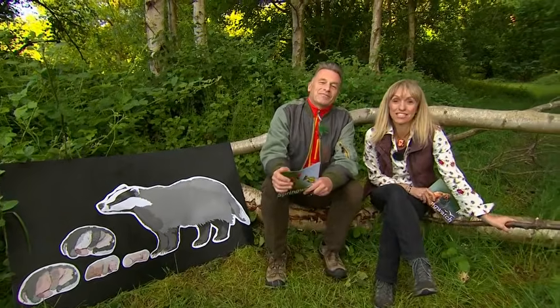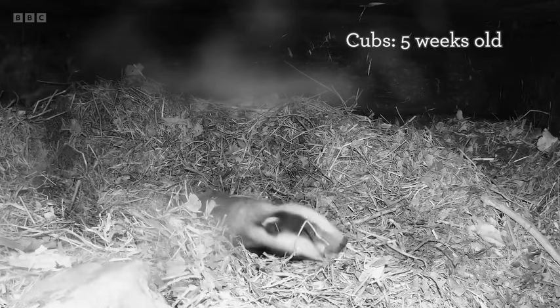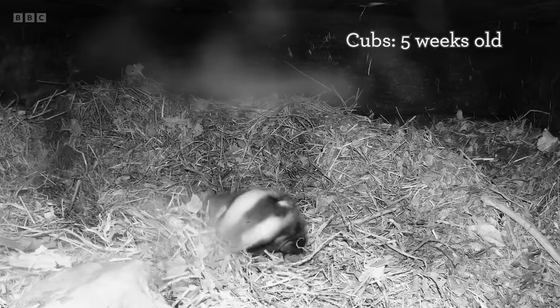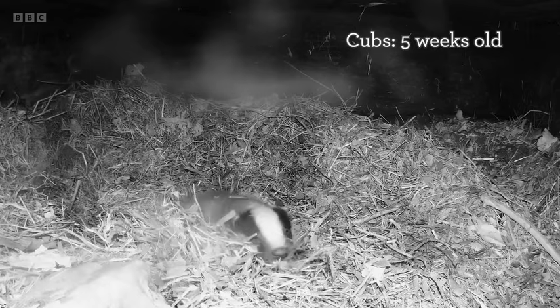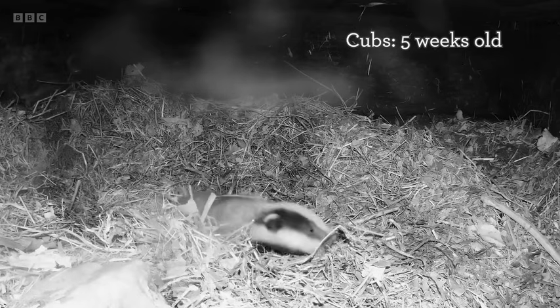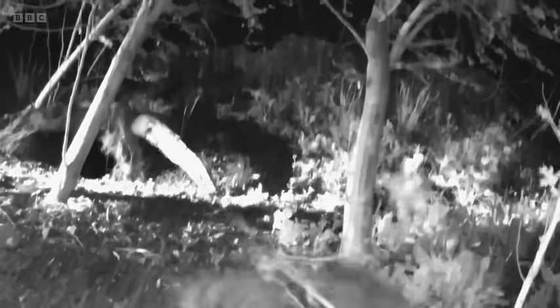Let's catch up with our badgers though at 5 weeks old, because Kate McRae carried on filming them, and this is what she saw. You can see one there. You can see, as Chris said, it's like a little mini adult, still making a lot of noise. At 5 weeks old, its eyes have started to open, although its eyesight still isn't very good for a couple more weeks. Won't come out of the set underground until it's about 8 weeks old.